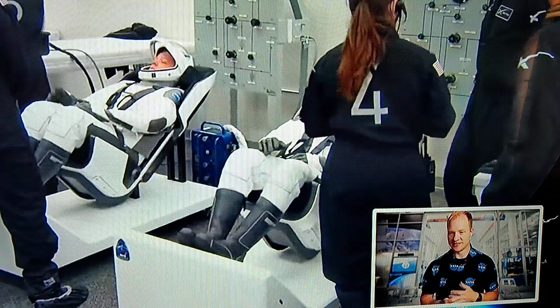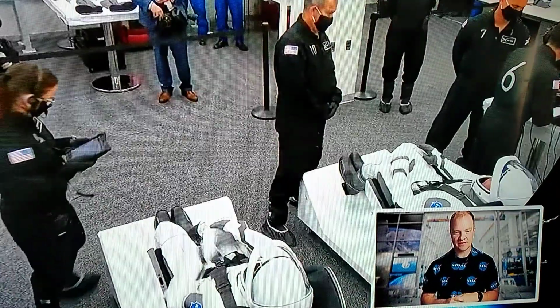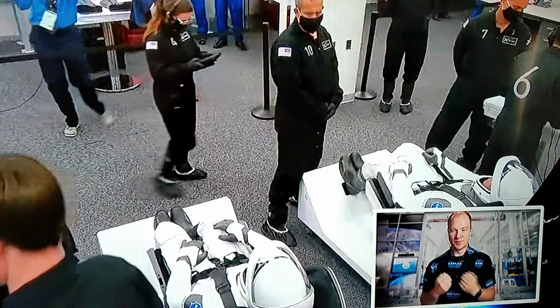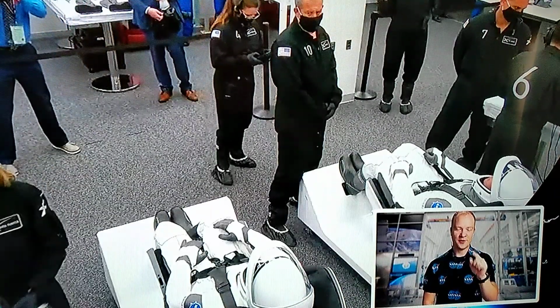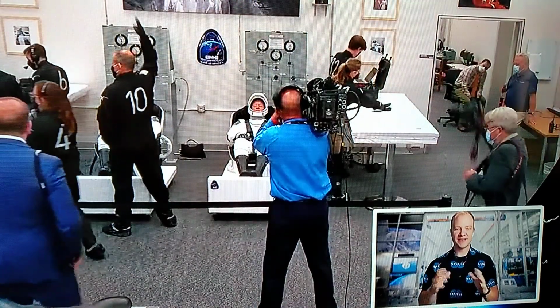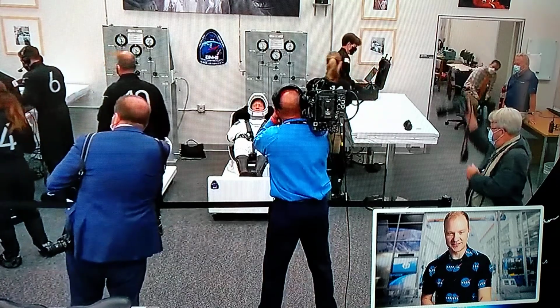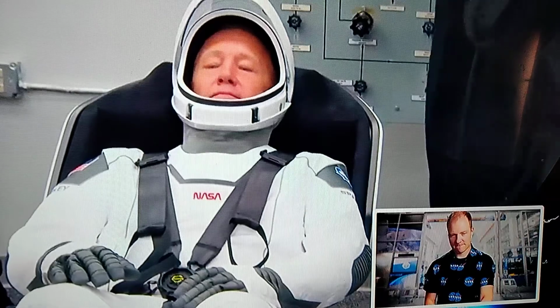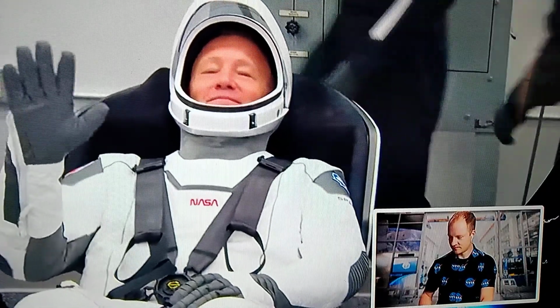Their suits are way better designed than NASA's older ones. I know they're very, very sleek, but they're serving a little bit of a different purpose. To me, those black suits, the checkout crew there in the black SpaceX Ninja suits, those are pretty awesome. Wow, so the suits are actually much more than just garments. They actually connect directly into Dragon seats.